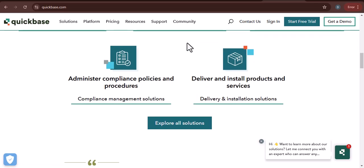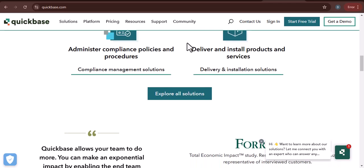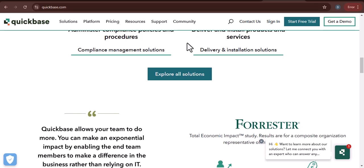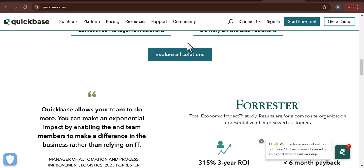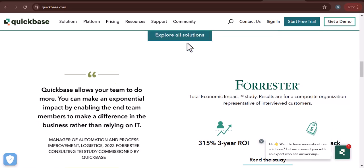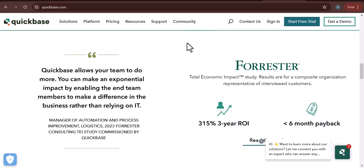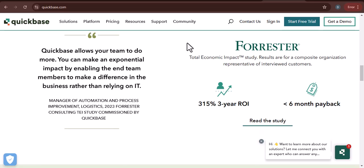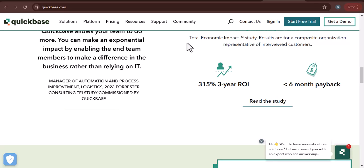So why do so many companies use Quickbase? Well, there are a number of reasons. First, Quickbase is very easy to use. Even if you don't have any experience with programming, you can learn how to use Quickbase in no time. Second, Quickbase is very flexible. You can use it to build a wide variety of applications, from simple forms to complex workflows. Third, Quickbase is very scalable. You can start with a small application and then add on features and users as your needs grow.